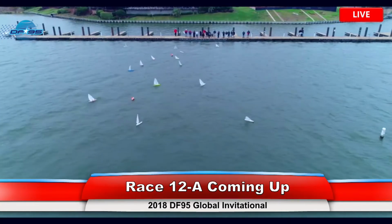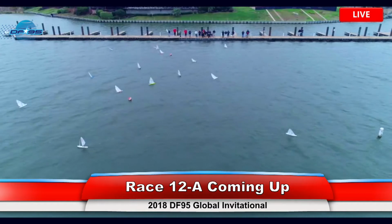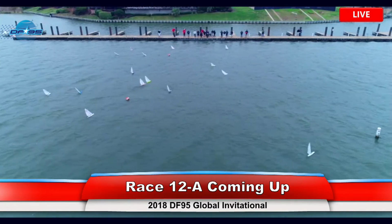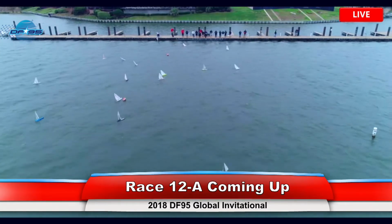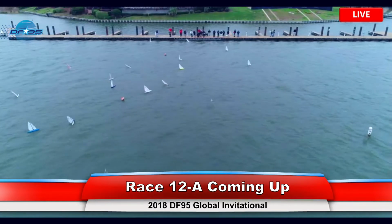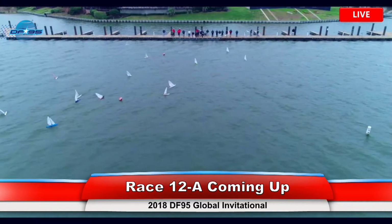We have 18 boats on the line for race 12A. We've had some great wind this morning. Looks to be picking up a little bit. All of the boats are in B rig except for Jonas Sampson, who's been in A rig since he promoted up and is choosing to stay in A.